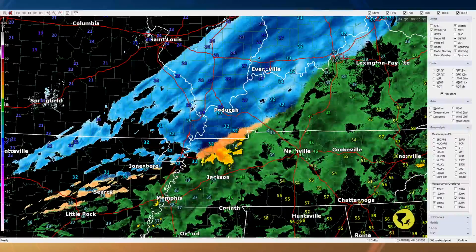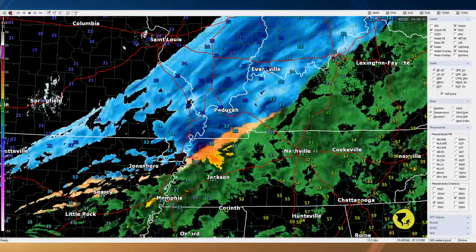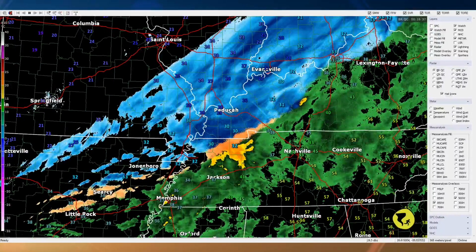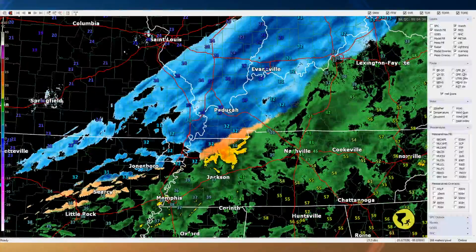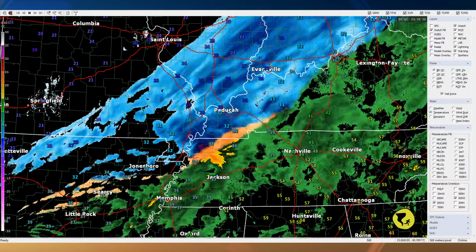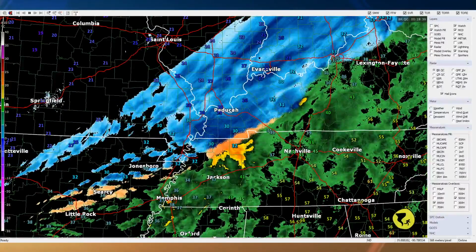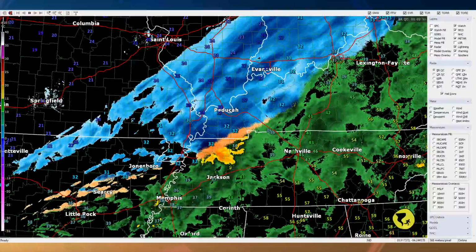And as you can see from this, the temperatures that are below freezing have been coming south from the Ohio River up near Paducah to Evansville, and they will continue to go south as the rain in Jackson and the scattered snow right now actually in Jonesboro, Arkansas, continues to move towards the east in our direction. So what's going to happen next is the big question.